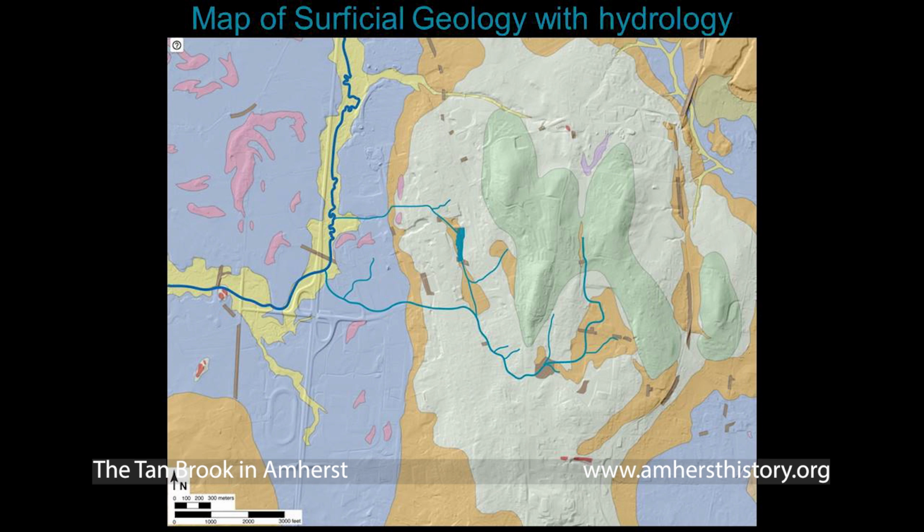Oh, Fearing Street. Yeah. So Fearing Street is right around here somewhere. Just before that, so the split is just down from that, so Fearing must be right in there somewhere.